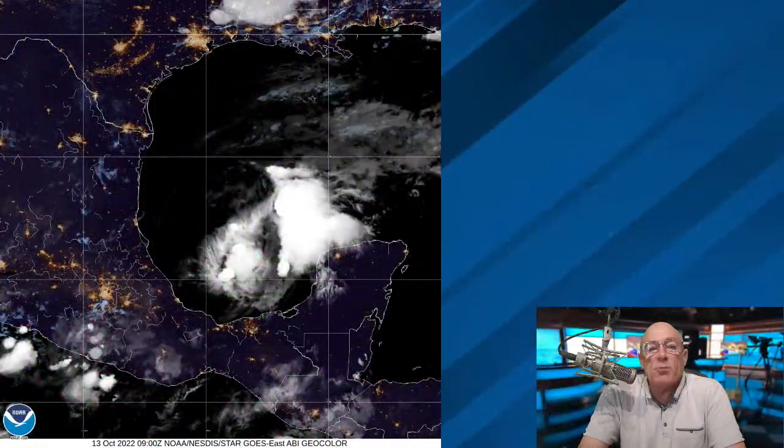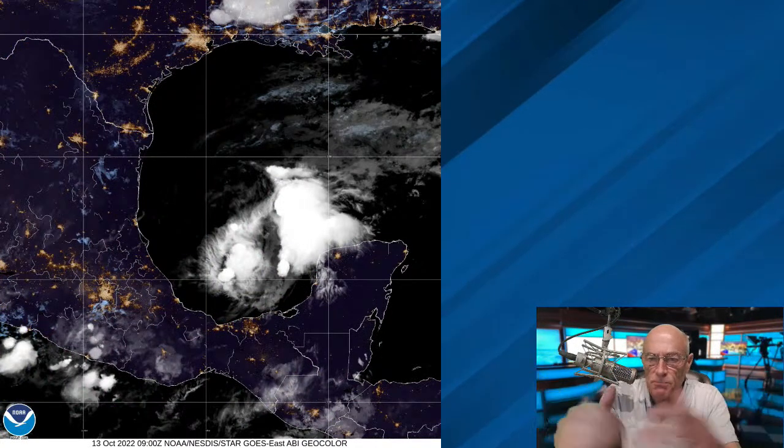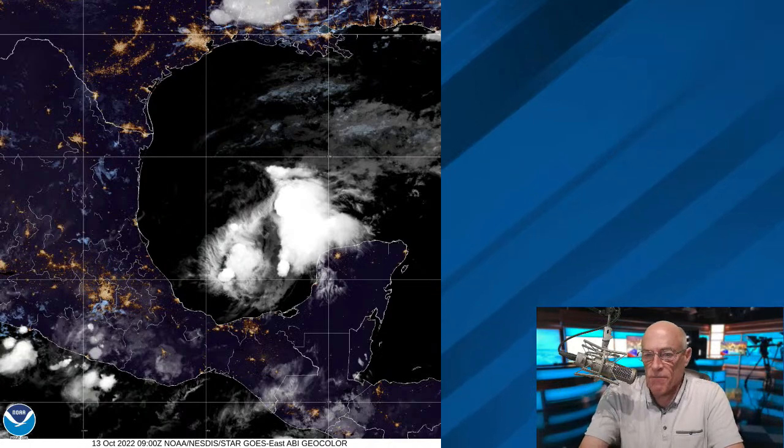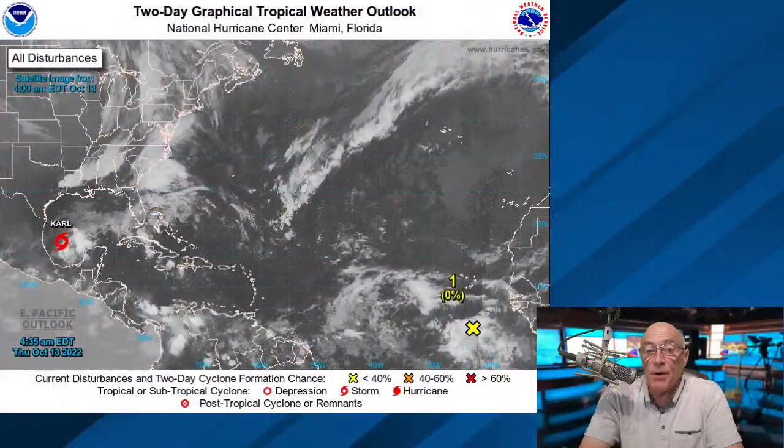So in the tropics, we have Tropical Storm Carl, a very sheared system in the southwest Gulf of Mexico, not looking especially healthy early this morning. This will be turning southward and should wind up going into the coast of Mexico, far, far south of Brownsville, Texas, tomorrow night, and then dissipating inland. And the rest of the Atlantic basin is very quiet.